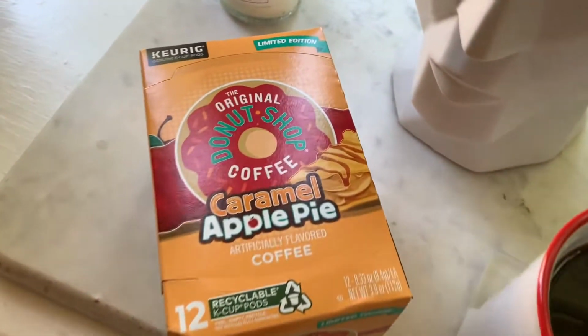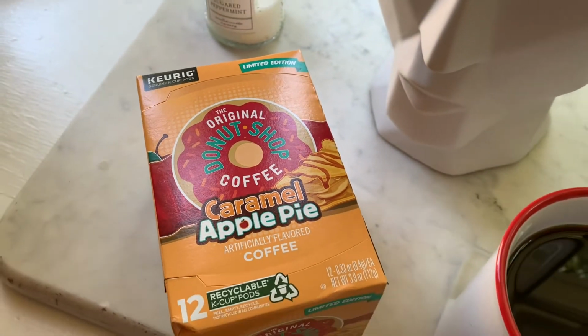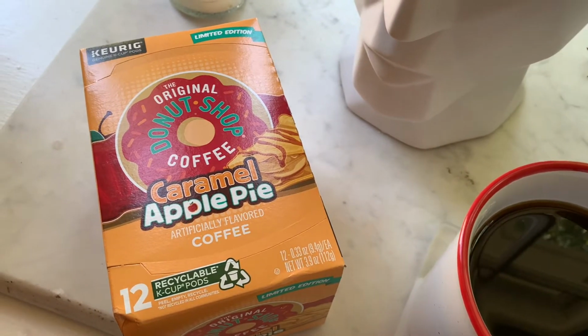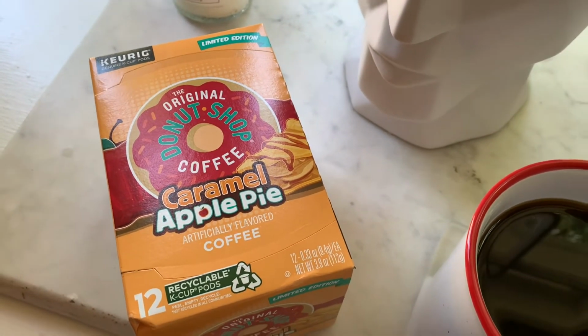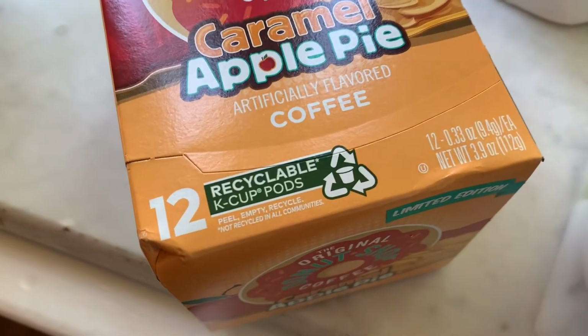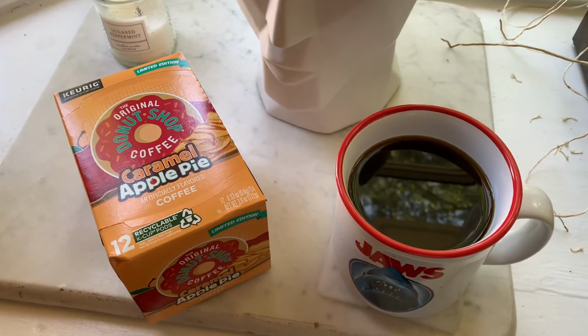Okay, this is the original Donut Shop Coffee Caramel Apple Pie. That sounds absolutely delicious, but I also think it's kind of a tall order to get that caramel flavor right, to get that apple flavor right without it all tasting too weird. This is a 12 count, and it was $7.99 at the grocery store.